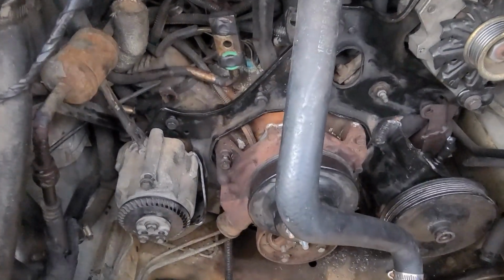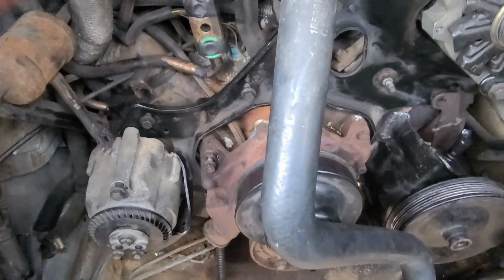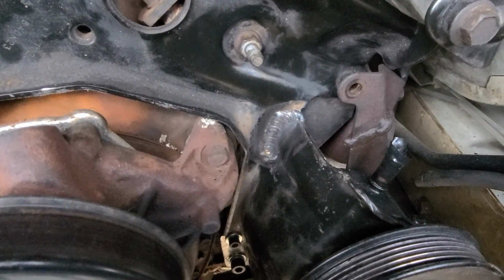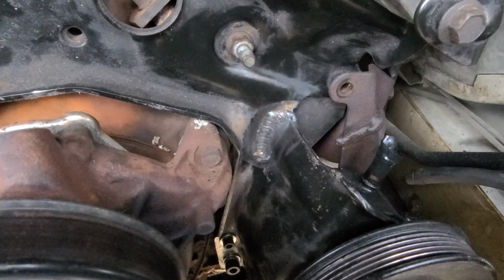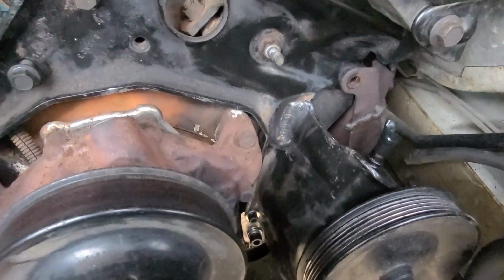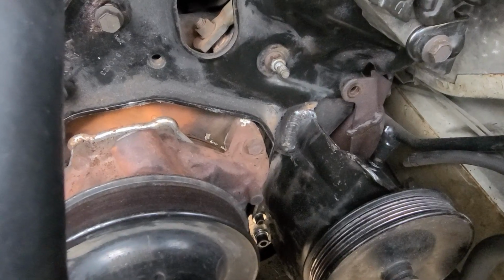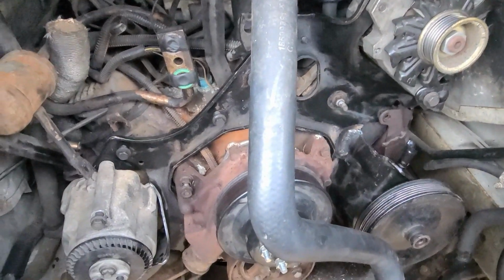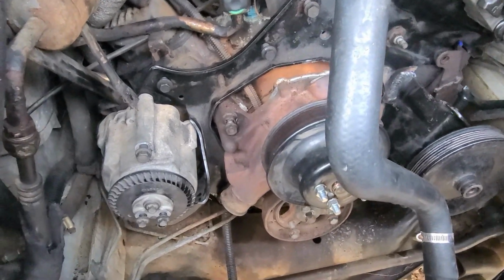Okay, we've got the bracket back after being welded right there in that spot where it basically broke almost in two, and now that right there is taken care of. We're starting to put everything back on to get it ready to go.